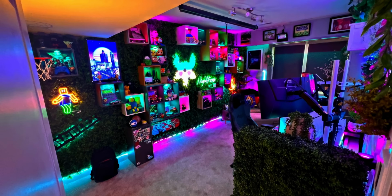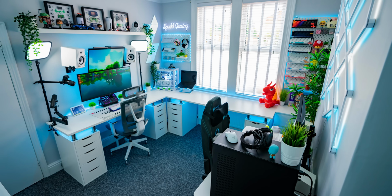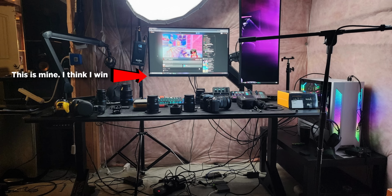Gaming rooms have gotten wild recently, and I don't know if it's because of the rise of streaming on Twitch, where people feel like they have to make their whole room look good on camera, or maybe it's just because of quarantine and we spent a lot more time in our gaming rooms. Well, whatever the reason, they are wild now.